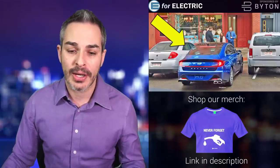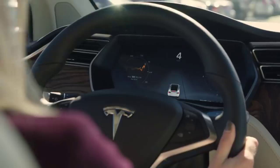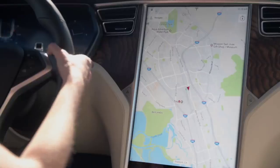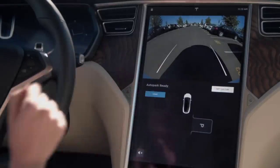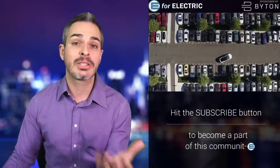All right, so as you know, this is the instructional video that Tesla has for their Autopark. And of course, it can actually park parallel or kind of back into the spot where the car doesn't really have to line up perfectly. As you can see, it can do it at an angle. This feature was in this car from almost the very beginning.